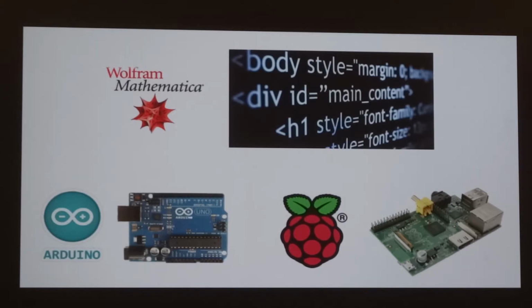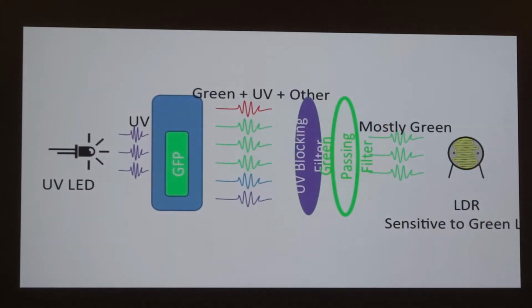Because green fluorescent protein is not visible to the naked eye, we needed to have some sort of machine for detecting whether it was there. An off-the-shelf model would cost you about £1,000, but they're extremely accurate and precise. We don't really need that. So we thought we might be able to make one ourselves for a lot less.